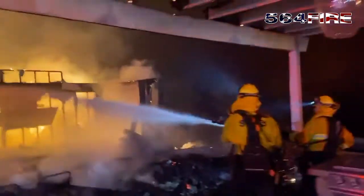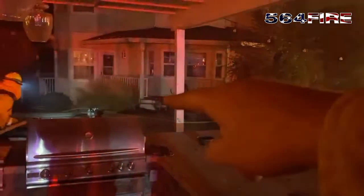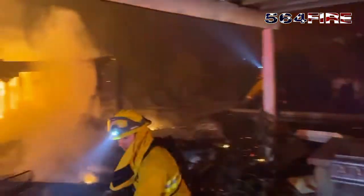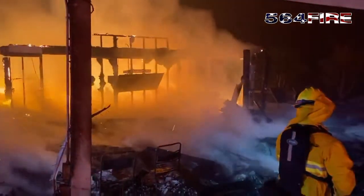These guys have done a hell of a job knocking this thing down. They saved this home, there's absolutely no doubt. They had fire down in the stairs right there, below the deck, the little short deck. They opened that up and killed it. They got their trash pump in their pool, and now they're knocking this down to stop the firebrand production. As soon as this thing's on the ground, they'll probably move on. I'm getting hit with embers. All right. On fire. That's great.